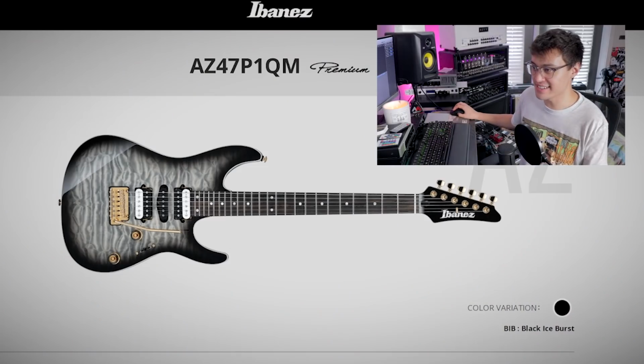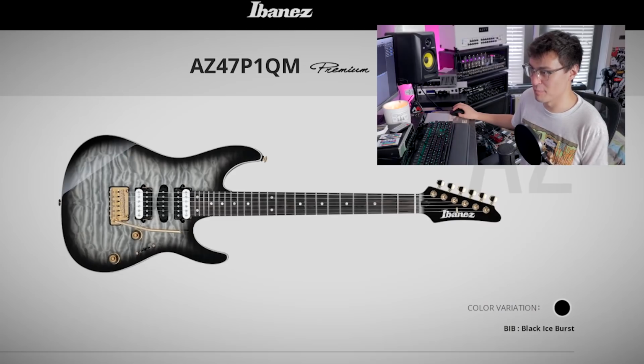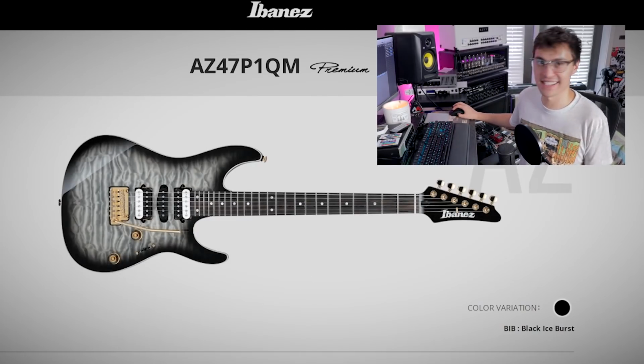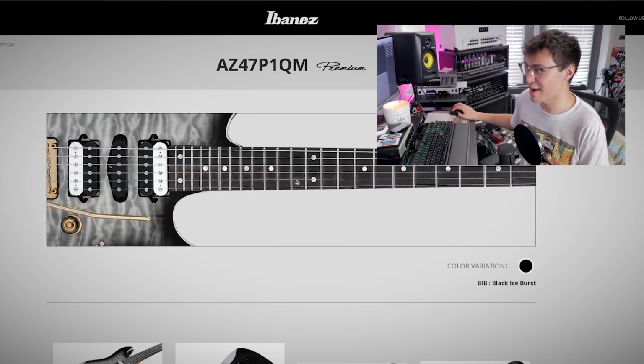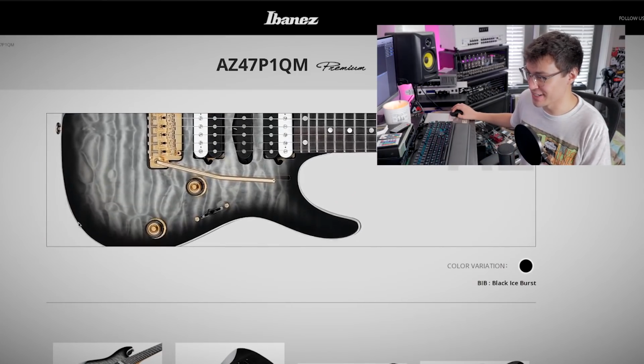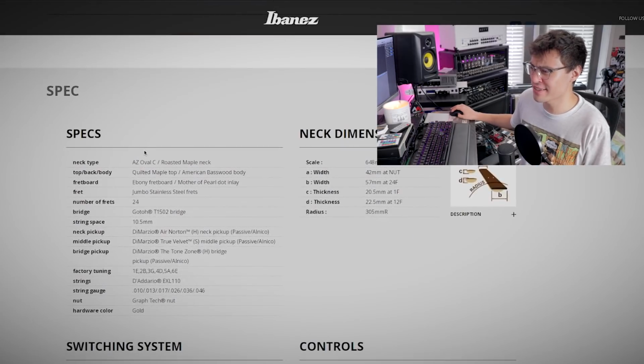Because the Ibanez AZs have more of a traditional vibe, including the looks, and this is an AZ with more of that modern Ibanez aesthetic. It's a more Ibanez-y looking AZ, you know what I mean? You've got the super figured top, an ebony fingerboard instead of roasted maple, gold hardware, which looks really cool on this, the speed knobs too. They have the Seymour Duncans too. Oh no, they've gone DiMarzio.